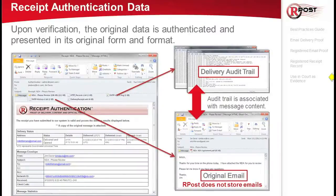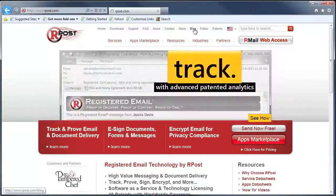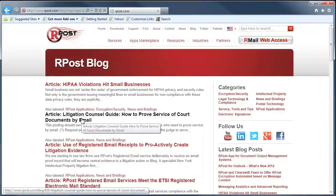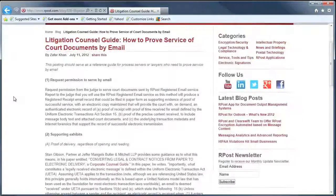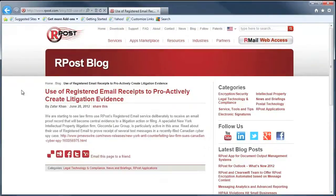And then in addition, because in electronic this is very important, the RPost system will reconstruct the original content of the message in its original form with all attachments, proving the content and times of successful service of delivery of that message to the intended recipient. Now, when one needs to package your evidence for use in court, RPost does provide a litigation counsel guide in its blog, and in this guide you see step-by-step how to package that record and what exhibits you might want to append to that, what legal analyses have been done that discuss how the RPost record is a court admissible record under the federal rules and also the case law. So that is available at rpost.com.